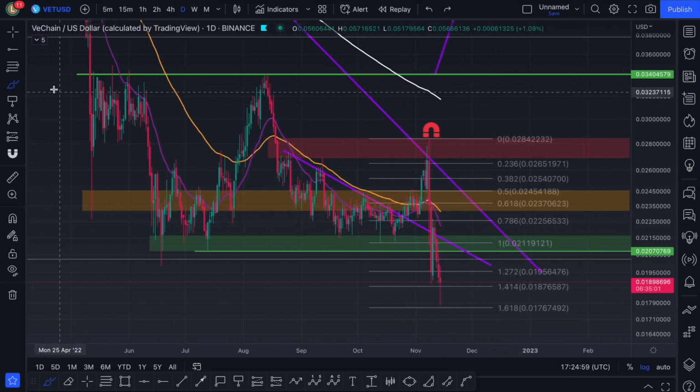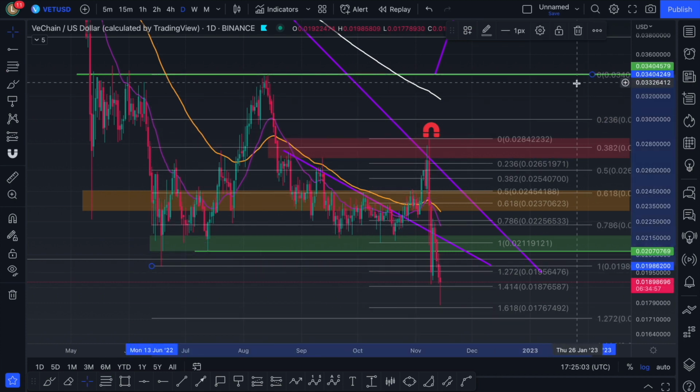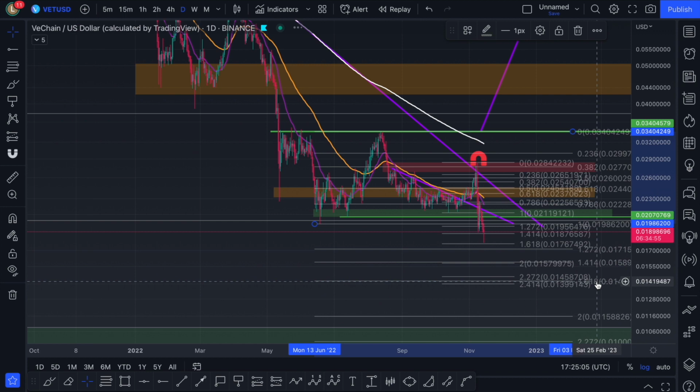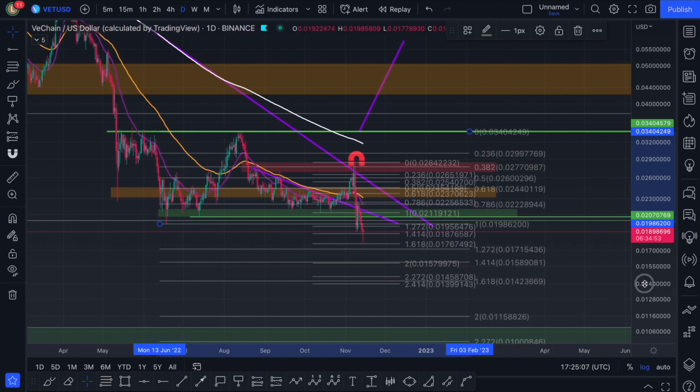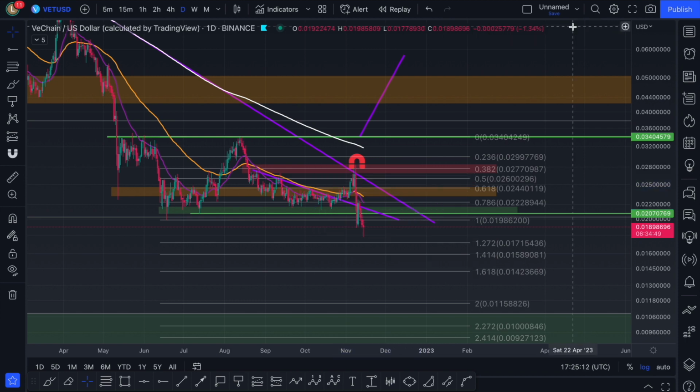But other than that, I'm going to get you your final targets for today. From the low to the high, we can expect a 1.618 target down at 1.4 cents. So essentially, if I just get rid of these smaller fibs, by losing the 1 fib level down at 1.98 cent, you've validated the 1.618 at 1.4 cents. So this is where we should be expecting to be going.